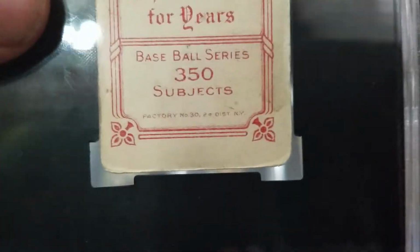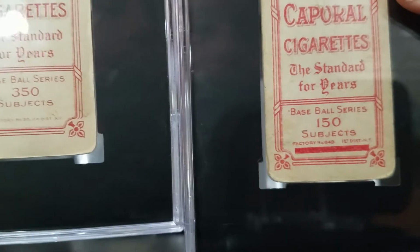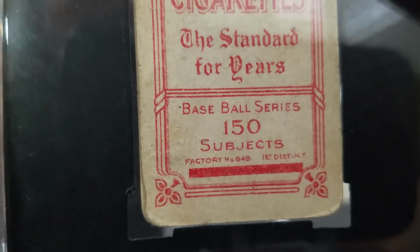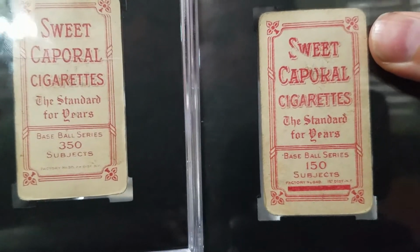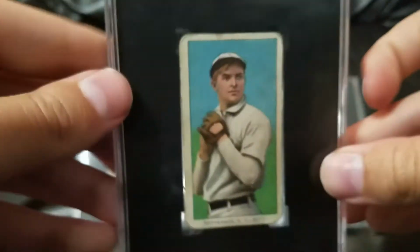This is what the factory number usually looks like. See, it's a little lower, and they just printed the second 649 factory just above where it would normally be. So that's what the overprint means. Some of the other overprints have kind of a fancier design instead of just a solid red box.